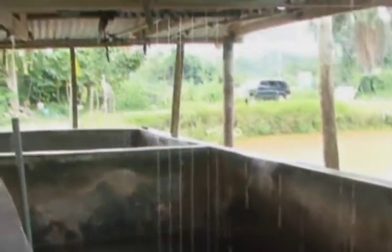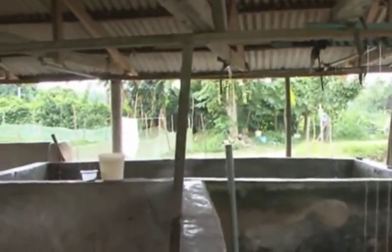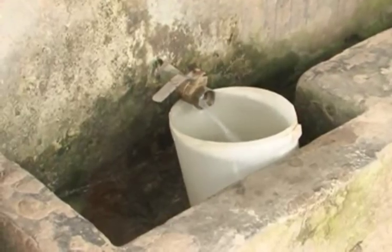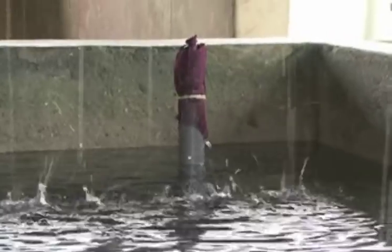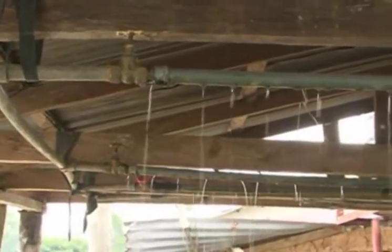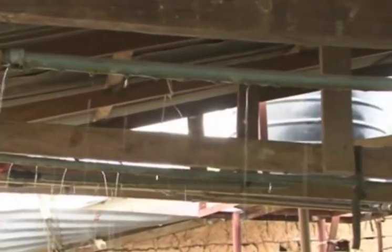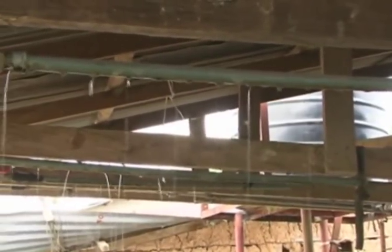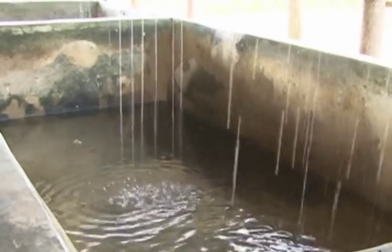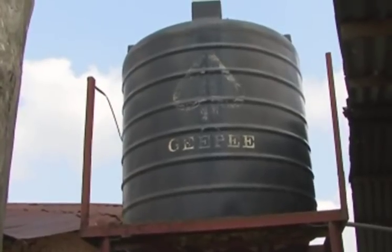Like the earthen pond, the base of the pond should slant to one end. When this is done, get the plumber to construct the drainage and overflow pipes, and also to construct pipes above the pond and boreholes in those pipes. The pipes will be positioned above the pond to serve as means of aerating the water. An overhead tank should be connected to these pipes.